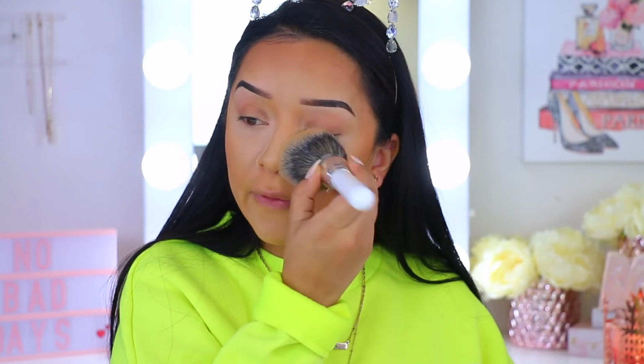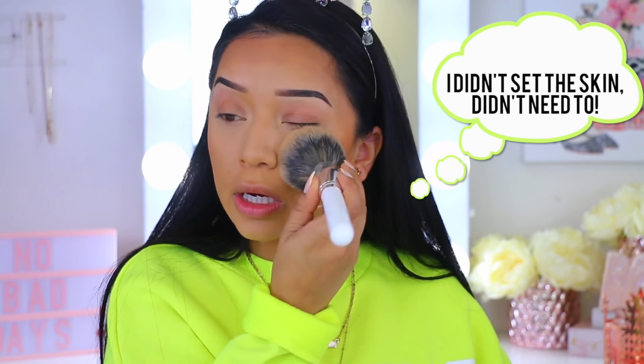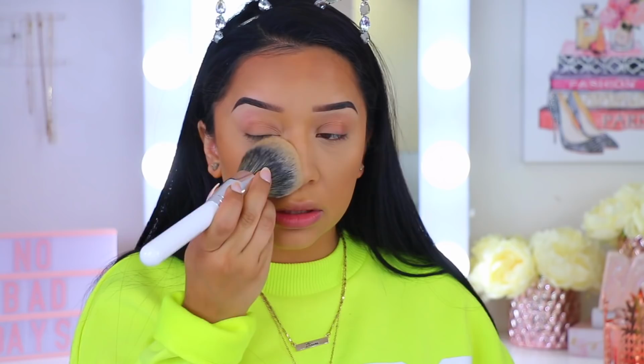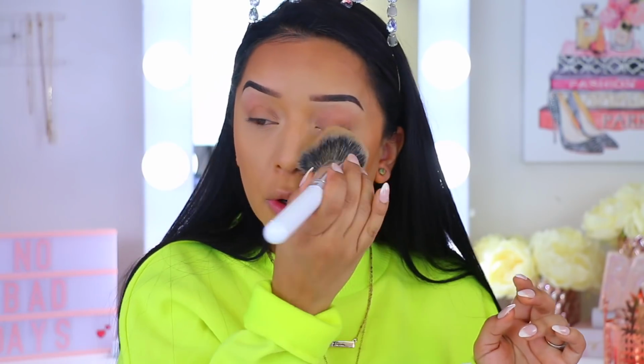I almost don't even want to set the skin because I really don't feel like I need to at this point because concealer is not like crazy matte, but it has a beautiful matte finish that I just don't feel the need to go over and like powder it. I'm just quickly going to apply a little bit of blush and highlight to this skin, and I think we're going to conclude this video because there's not much to say.